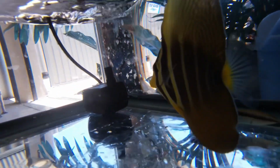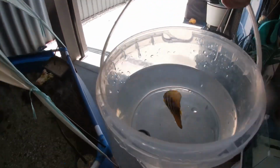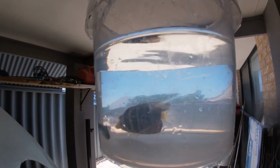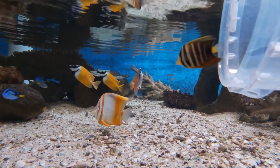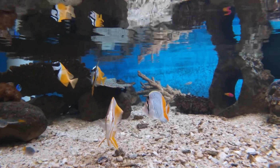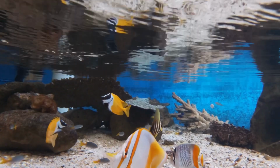As you can see, he's happy and healthy. There's no signs of abrasions or cloudy eyes or anything. So happy days. All right, let's get him in. He should settle in quite nicely. I haven't seen any signs of aggression from anybody in the pond so far, which is a win.